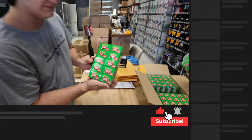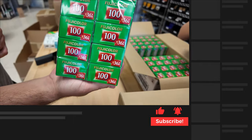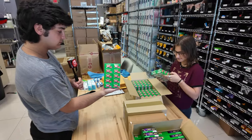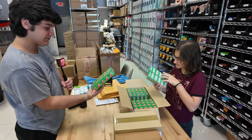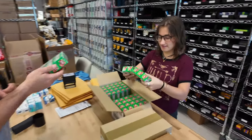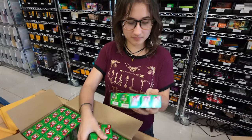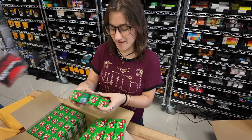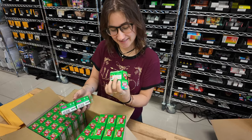So cool. So we got some Fuji 100. This is not produced here in the States. It's definitely produced in Japan, and we had it imported in. This is awesome. Okay, I shoot it. Not that I really shoot 35 millimeter anymore, but John's rocking the 120. Ava's already messing it up, so be prepared for that. I'm not messing it up.